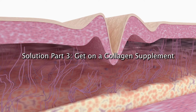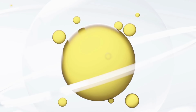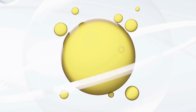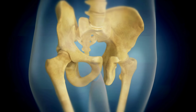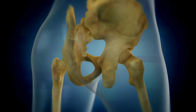Number 3, get on a collagen supplement. Collagen is what makes up soft tissue and hard tissue. When we're talking about sciatic pain, we're talking about both soft and hard tissue, right? The pelvis is hard and the nerves are soft. The muscles are soft. So collagen is a really good idea.